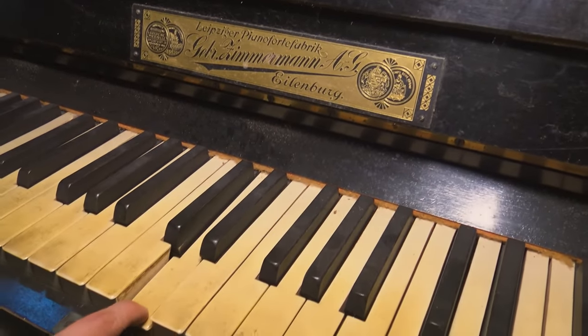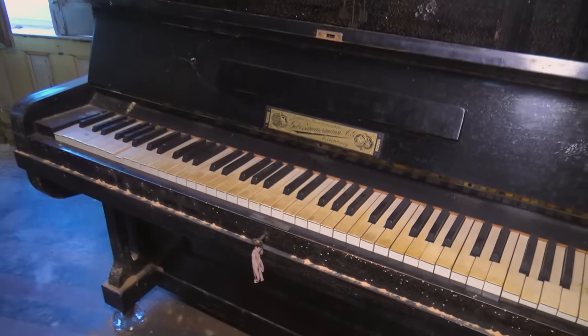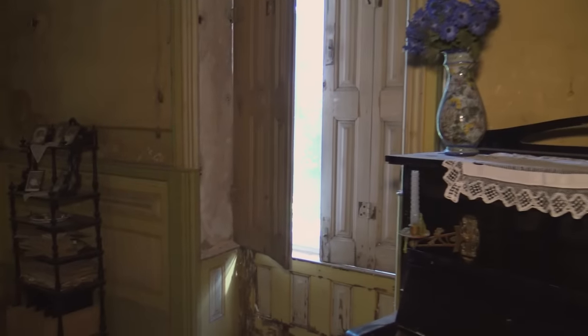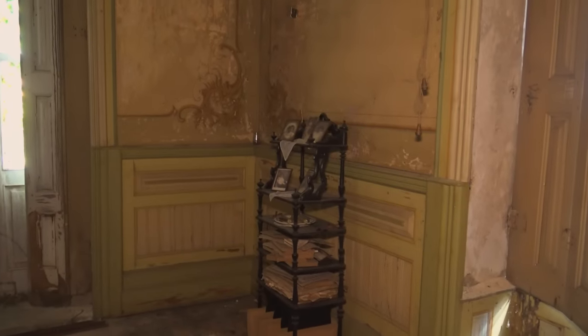Leipzig piano. Wow. And it also sounds super well, as if the years hadn't passed. That's so art. It's spectacular. Oh, I'm stumbling. It's spectacular. All that we have here is a closet.